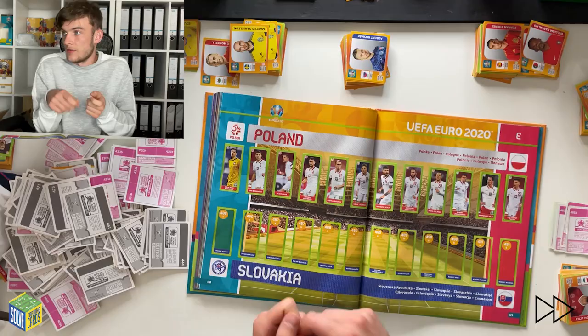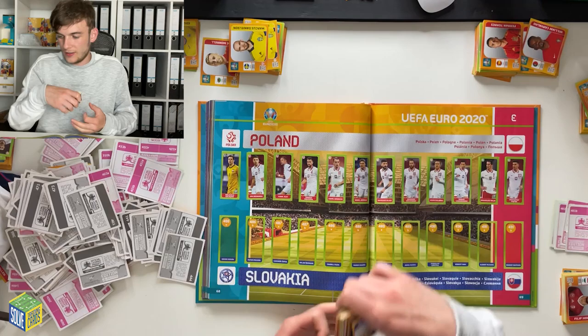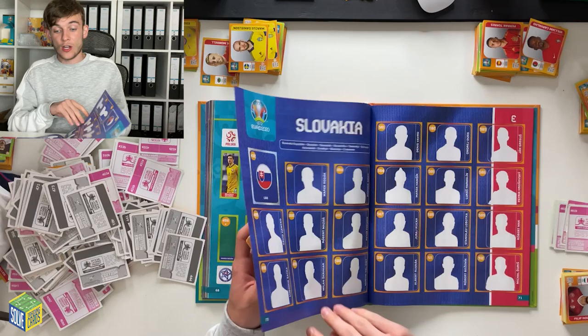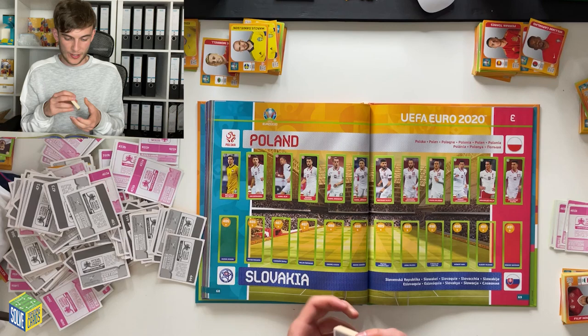So all of Poland are now in. We're on to Slovakia, which I think means after this we've just got six more teams to put in. In fact, no, after this, it's five more teams. So we're nearly there. We're getting close. Probably be done before it hits 6 hours. So, fingers crossed. But let's start putting Slovakia in anyway.